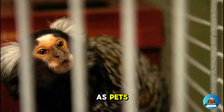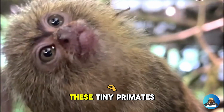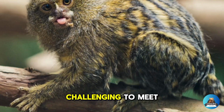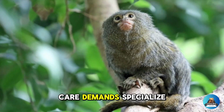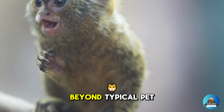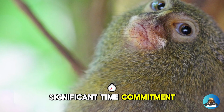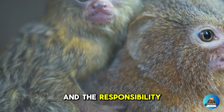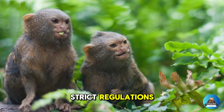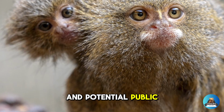Keeping pygmy marmosets as pets requires an exceptionally high level of expertise and should not be undertaken lightly. These tiny primates have complex social, dietary, and environmental needs that are extremely challenging to meet in captivity. Their care demands specialized knowledge in primate behavior, nutrition, and veterinary care that goes far beyond typical pet ownership. Potential owners must be prepared for a significant time commitment, substantial financial investment, and the responsibility of providing a suitable environment for multiple animals. Many jurisdictions have strict regulations or outright bans on keeping primates as pets due to welfare concerns and potential public health risks.